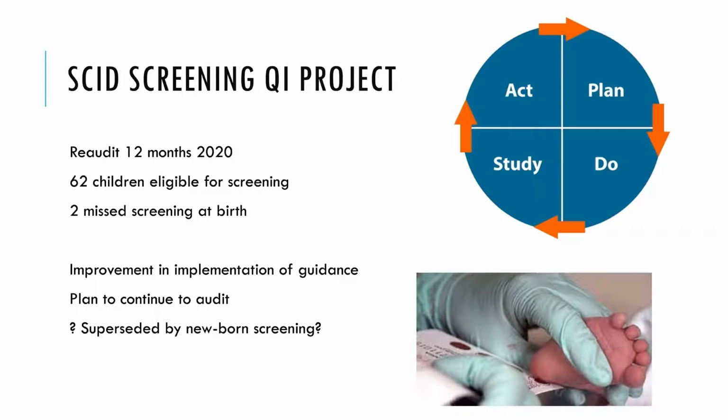One thing that is of interest is that with newborn screening, planning to introduce SCID to the list of conditions which are checked for on the heel prick test or the newborn screening test, this work will actually become obsolete in the near future, as we will not need to do the targeted screening program for children born to parents in the travelling community.